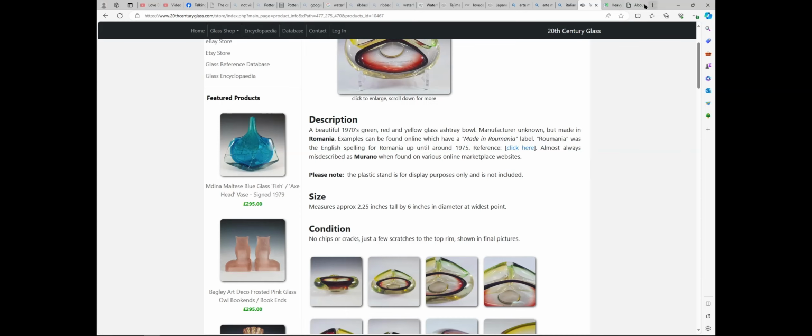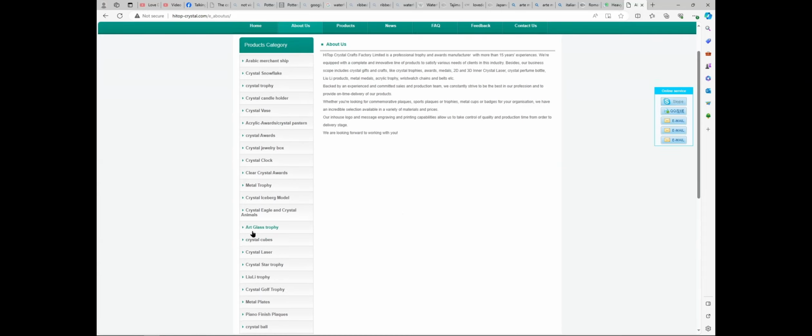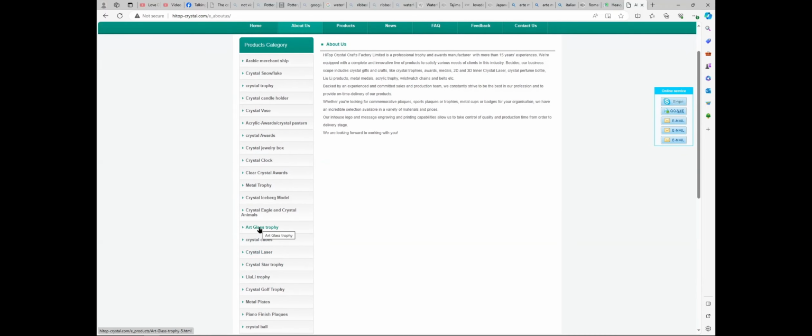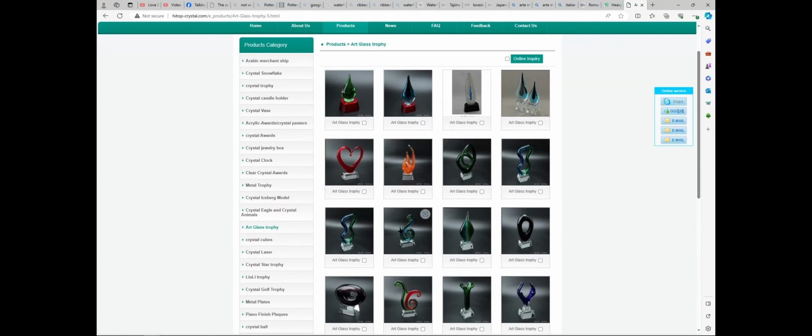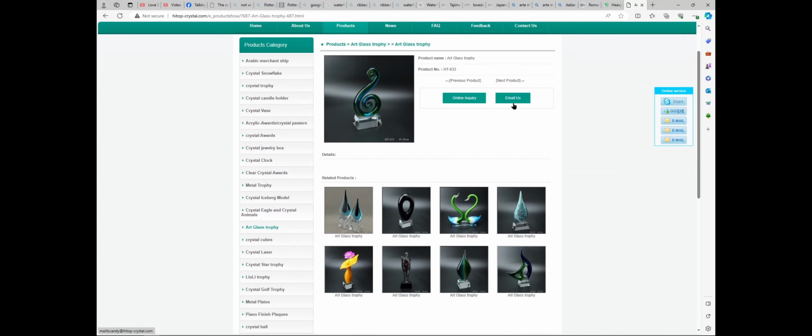Then the next thing, at the back, there's a curly-whirly piece of glass on a little glass plinth. That's Chinese. It's made by High Top Crystal Crafts Co Limited. Someone said they weren't made by them, but here they're telling you they are a professional trophy and awards manufacturer, 15 years, and so on. They make all these things and will do the engraving for you as well, so it's a one-stop shop. You get your items quickly. There are piles of stuff that they do, and a couple of thousand people work there, so it's a big concern. And there it is, a different color, but that is the one.